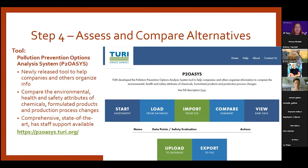The Pollution Prevention Options Analysis System, the P2OASys, is I believe how you pronounce that. I've always just seen it written. It's a newly released tool. It came out maybe 2 years ago to help companies and others organize information, so you can compare the environmental, health, and safety attributes of chemicals, formulated products, and production process changes. It's pretty comprehensive, fairly state-of-the-art, and as I mentioned, has support staff available to help with this process. So there's lots of opportunity here to get a really comprehensive view of your impacts. And there's that link there.